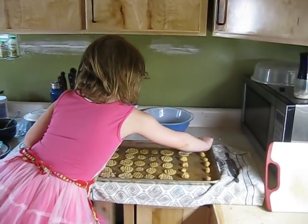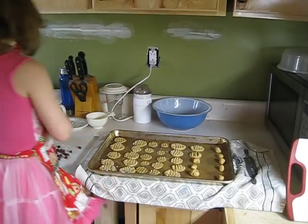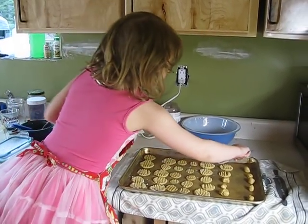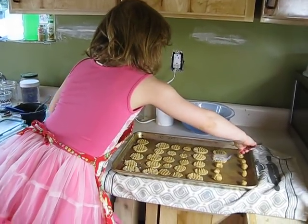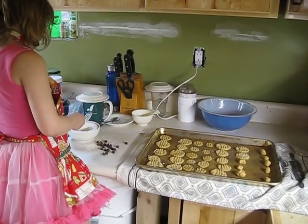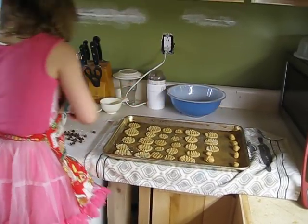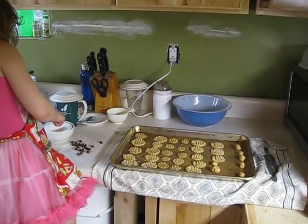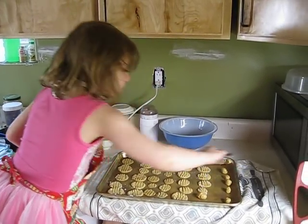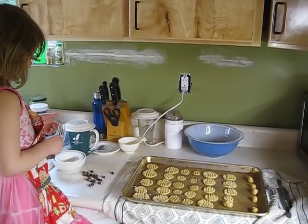What's happening here? So I'm making cookies. What are they called again? Peanut butter crisscross cookies. Like crisscross applesauce. So I'm making them crisscross with a little flour. And why do you put the flour on your fork? So the cookies won't stick to it. Very good.